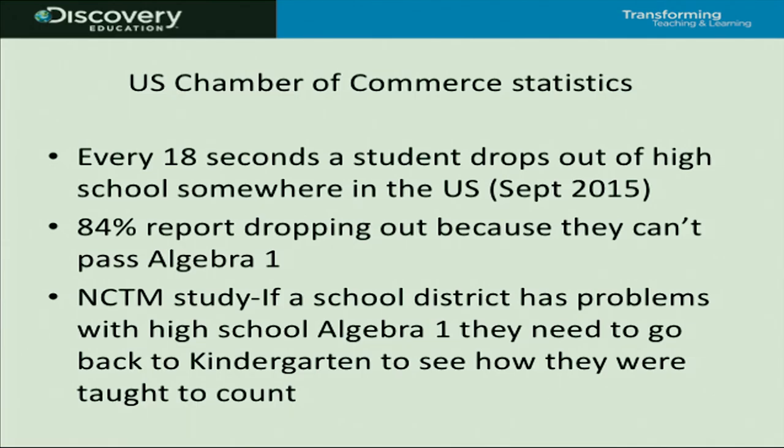The National Council of Teachers of Math said if a district has problems with Algebra 1, and they say that every district in the country has a problem with Algebra 1 if every kid is not mastering algebra, but if you have that problem, you have to go all the way back to pre-K and kindergarten and figure out how we teach those kids to count. You guys, I'm sure, know this, but we're the only country in the world where it's socially acceptable to say, I don't do math. And we have to change that.